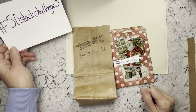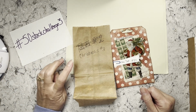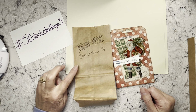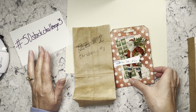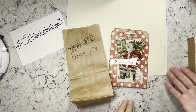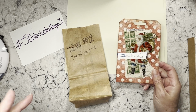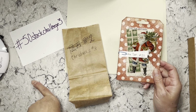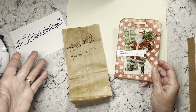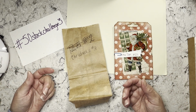If you are not familiar with this challenge, it is a prompt assignment challenge. Each Monday I take 2 prompts out of this little bag, and the idea is to make a piece of ephemera for each prompt. However, if you don't make ephemera, if you don't make junk journals, if you do paintings, or if you just want to do a collage, you can do whatever you want. It doesn't matter to me. The idea was just to get a nice stack of ephemera to use in journals.